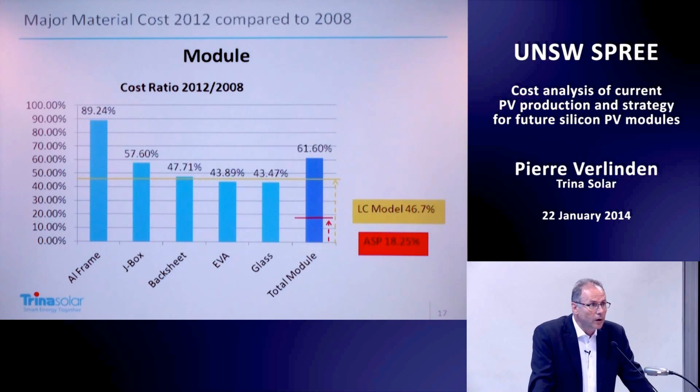In the module fabrication cost, pretty much all the components are in line with the learning curve model: the J-box, backsheet, EVA, glass, etc. The aluminum frame, unfortunately, has not reduced, and it's a major component in the cost of the module.